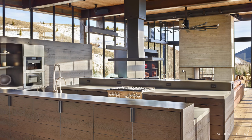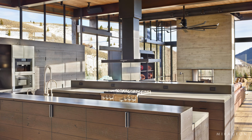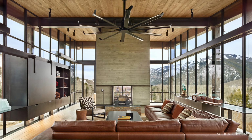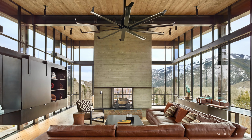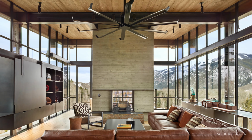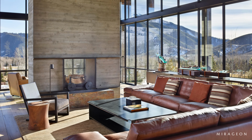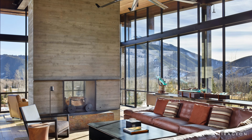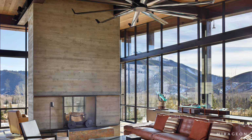The rectangular volumes rest on a board-formed concrete base. The cantilevers are supported by structural concrete masts that serve double duty as fireplaces. The fireplace supporting the main wing warms the great room above, as well as the covered patio below. The upper-level fireplace is open on 2 sides to maintain the transparency of the space.